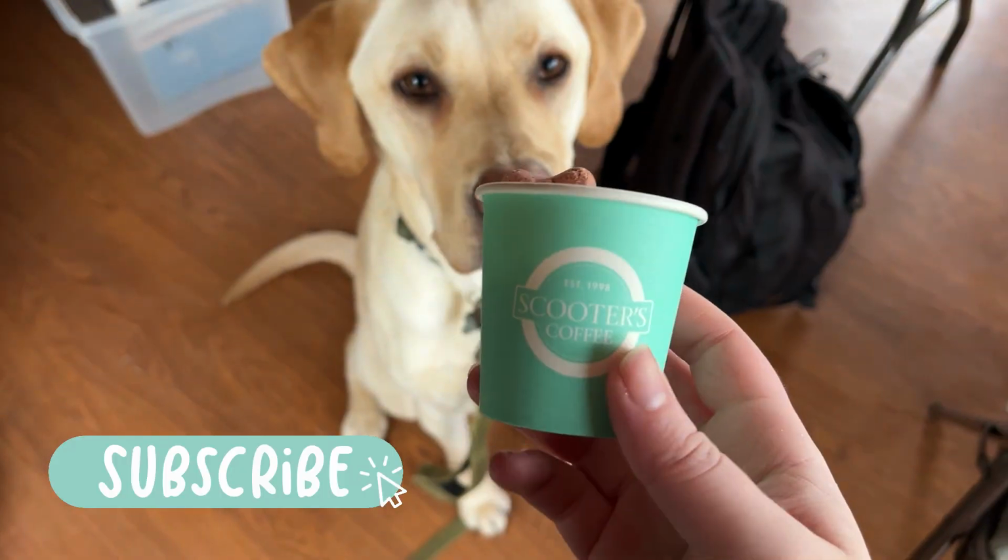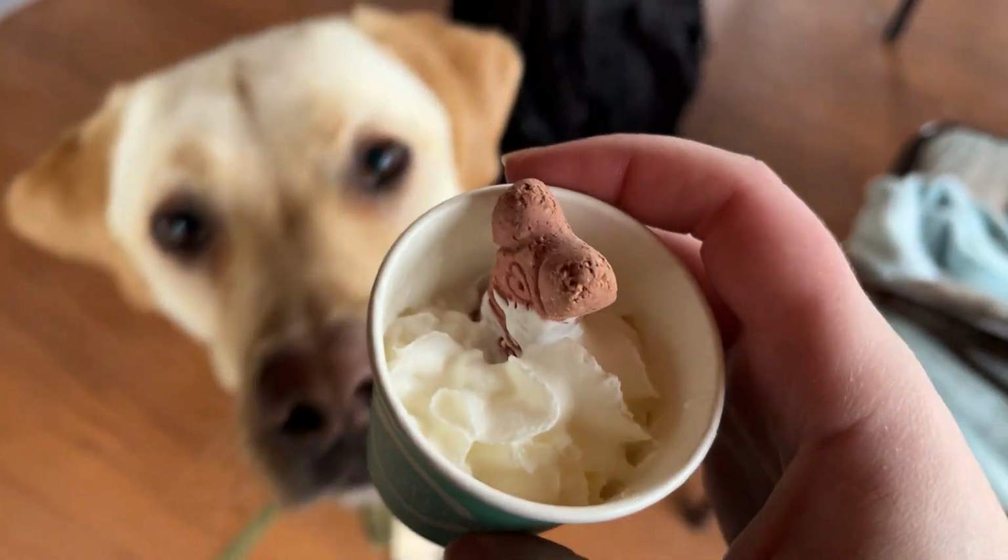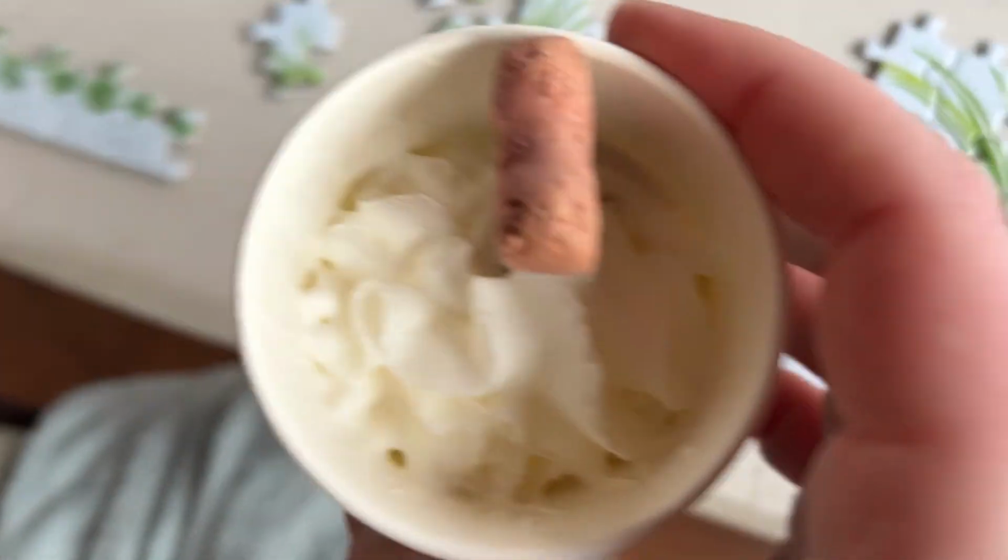Just two besties on their way to Scooters. He's looking at me like, can we just go already? We're sticking so long. We got the one that donates today, so it's a fun blue color. Tate is just so anxious. Watch how he doesn't even bite this.